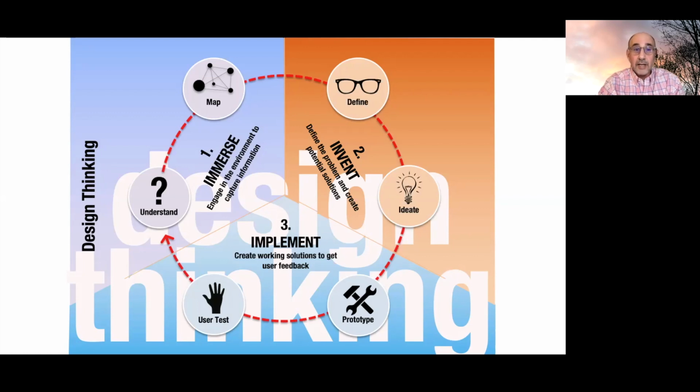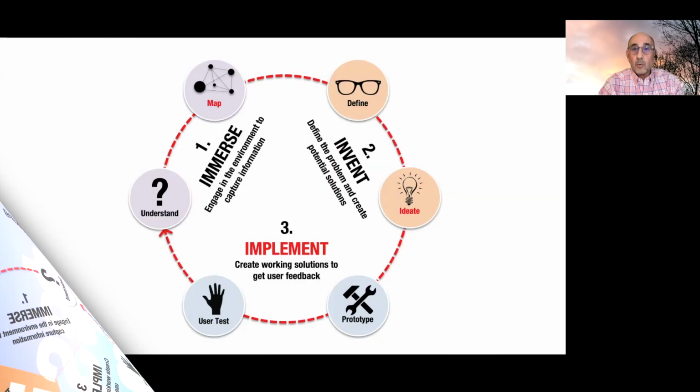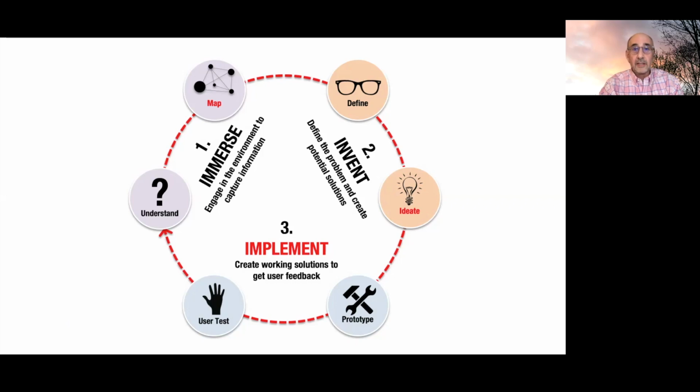Because in user testing, what are we doing? Well, we're immersing ourselves again in understanding. And this may lead us to new maps, to new ideas, and therefore to new prototypes. And this is the iterative process of product development and refinement. One of the important insights about design thinking is that it gives us a structured guideline for how to pursue innovation in a disciplined and rigorous manner.